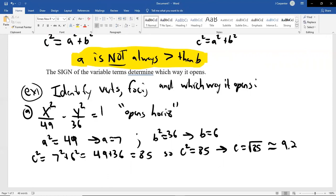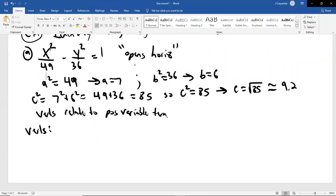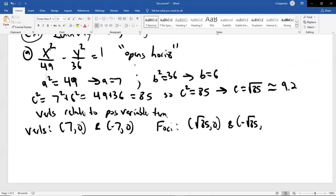So your vertices relate to the positive term. Again, we mentioned that earlier. The vertices will relate to the positive variable term, just like the foci relate to the positive variable term. So your vertices, that was the 7. So remember, we're going left and right 7. So it would be 7, 0, and negative 7, 0. Your foci would be square root of 85, 0, and negative square root of 85, 0.